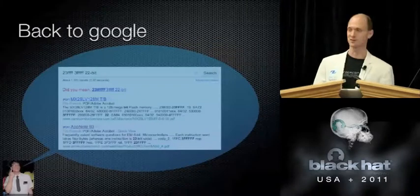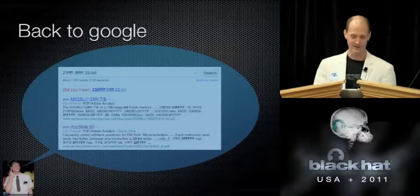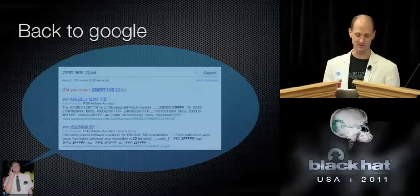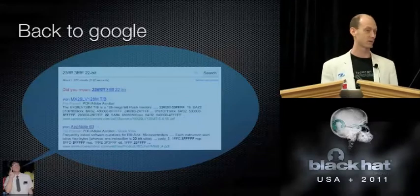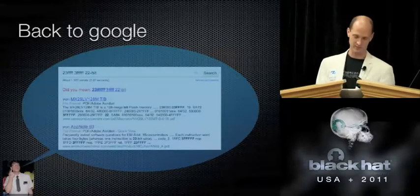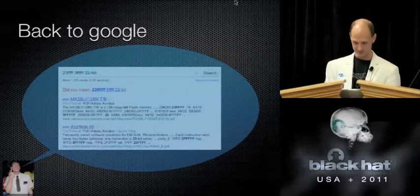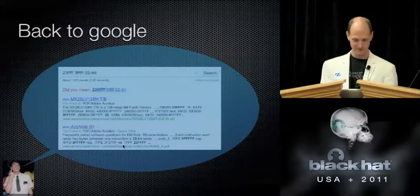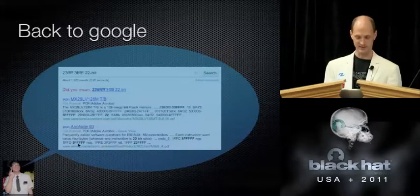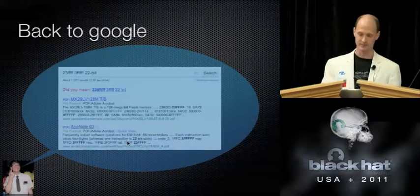Dion came up with this Google search. I can't take credit for it. His Google foo was stronger than mine. So you Google for 23FFFF, 3FFFFF, 22-bit, and then you start to figure out what it is. There's this document called AppNote 60 that talks about it. If you look closely here, it says 3FFFFF is a no-op. Oh yeah, that makes sense. That's what I would put at the end if I didn't have anything to put. And then it says 23FFFF is a return, which is what we kind of thought. So this is probably it.